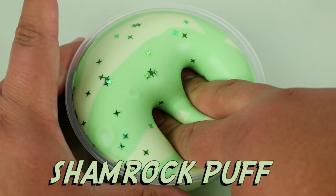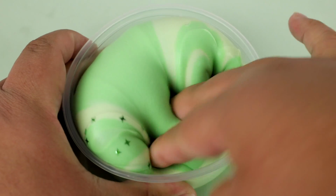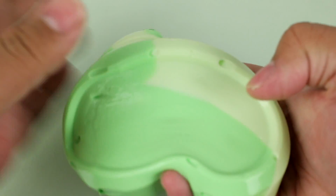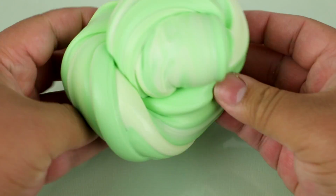Shamrock Puff is a new slime to the shop. This one is an inflatable clay slime, and it's made with a special blend of clay to make sure that it puffs up super nicely. It's actually scented like mint milkshake, which is what the Shamrock Shake is, and it's just really cool.